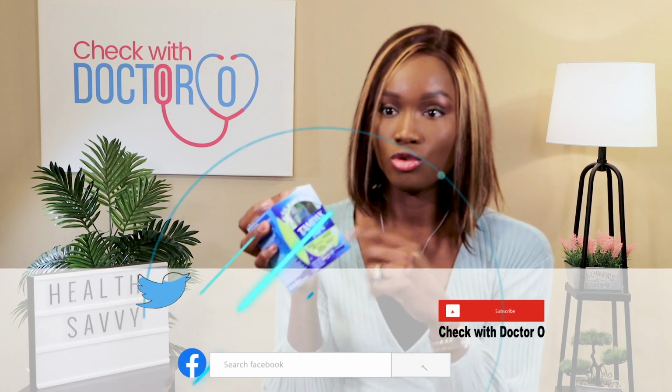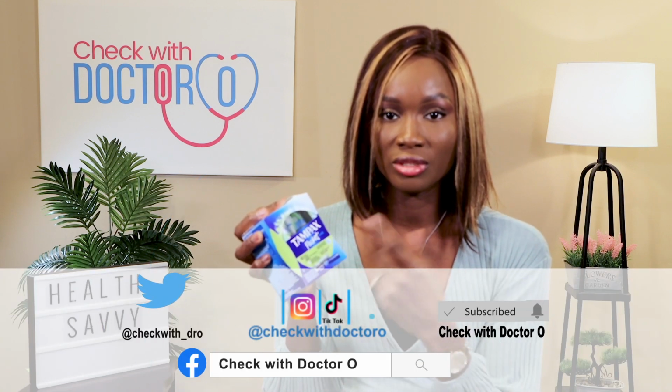And also just know that the way there are pads for different flow strengths, right? Heavy, light, and so on. There are also tampons like that. The absorbency strength is always indicated on the pack, just like it is on a sanitary pad. So if you know you have heavy flow, go for the tampons that are meant for heavy flows. If you have light flow, you can go for tampons that are for lighter flow, and so on and so forth.